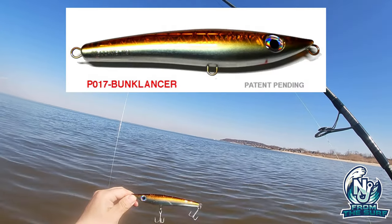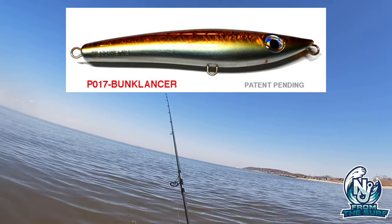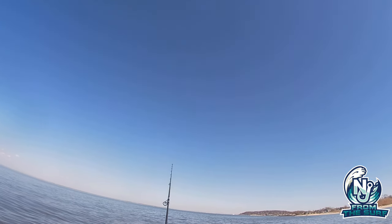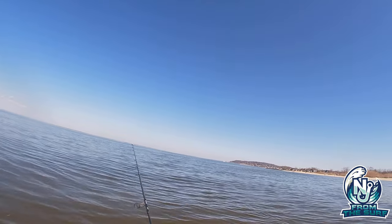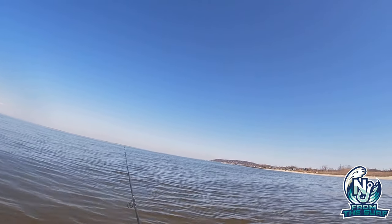Number one is the Mad Mantis Glider. They come in a couple different colors. Absolutely phenomenal action on them, and they are heavy and cast a country mile. Damn, that cast. That thing flies.